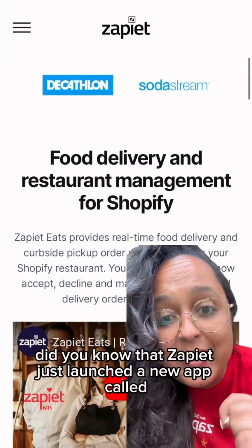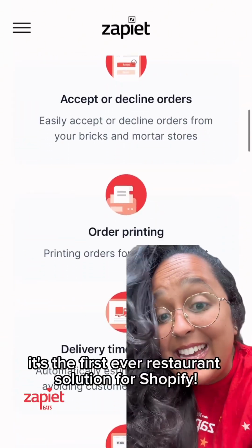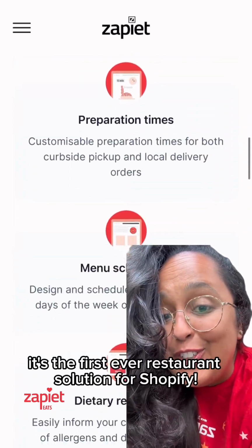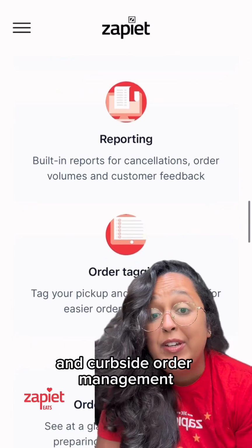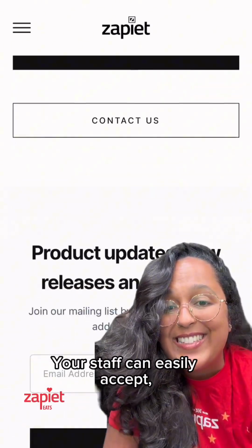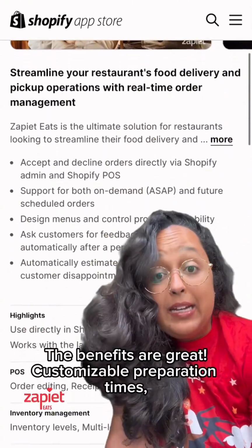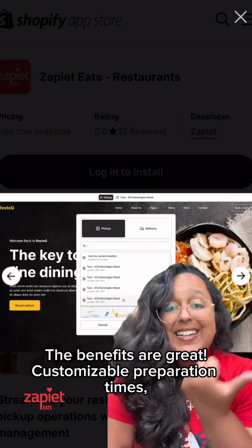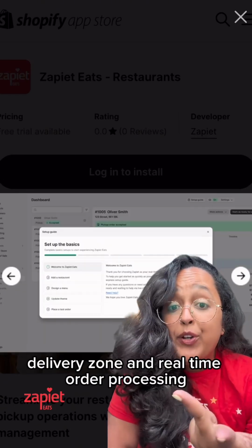Hey, come here. Did you know that Zapiet just launched a new app called Zapiet Eats? It's the first ever restaurant solution for Shopify. With Zapiet Eats, you get real-time food delivery and curbside order management, perfect for Shopify restaurants. Your staff can easily accept, decline, and manage orders in real time. The benefits are great: customizable preparation times, delivery zones, and real-time order processing.